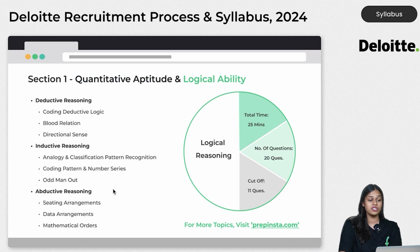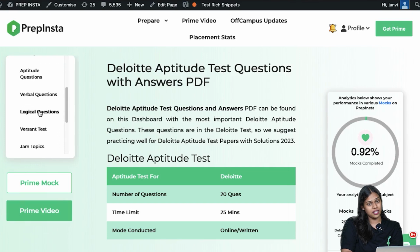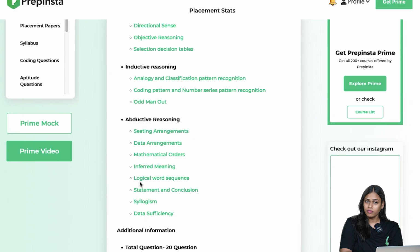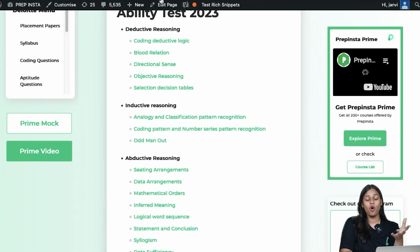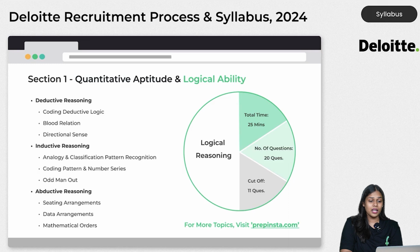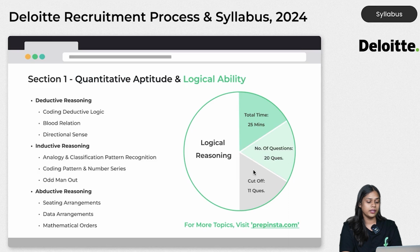If you want more information, you can come onto this particular page again, go to the logical question section, and once you're on the logical-specific page, you can find all of the topics and all of the mocks that you have for the logical section. All of these are mocks and quizzes that you can prepare from and practice for your Deloitte assessment. Again, the number of questions is 20, with 25 minutes and an 11-question cutoff, which is similar to the quant section because it's a combination. That was it about the logical section.